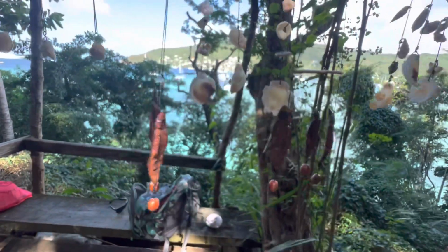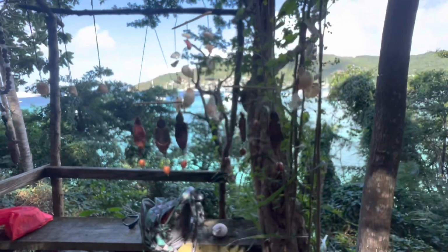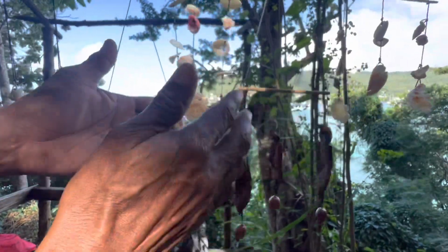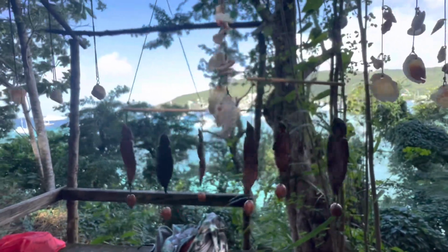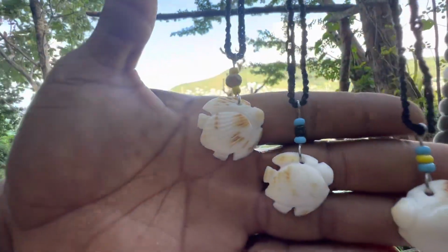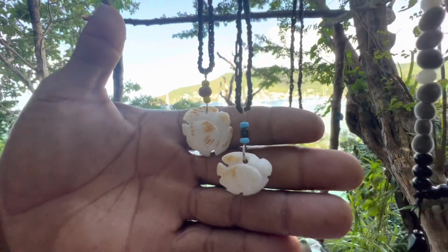So that would be for a woman? That is for your house. It's a wind charm. Ah, right. These are wind charms. When you have the necklaces, these are the necklaces, in the smaller ones. About an inch in size.